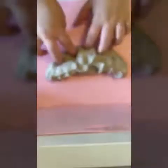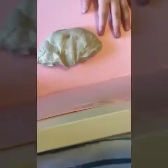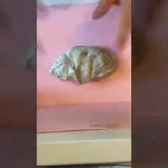So the first slime I usually go to for playing with, if I'm just bored or I have to go somewhere but I don't really want to get out any special slime, is this slime. As you can tell, it's super thick and pretty glossy. Oh my gosh, where'd my camera focus? There we go.